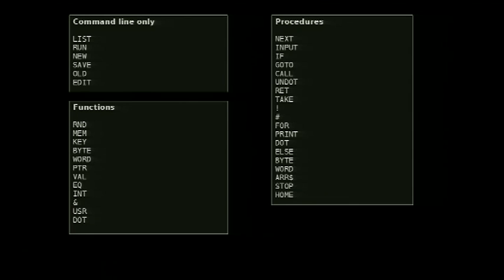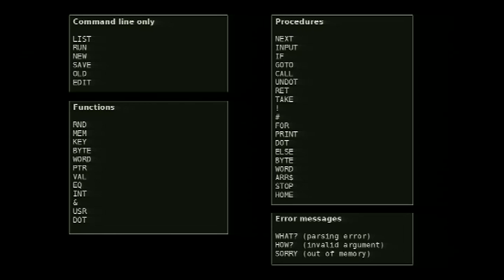You might notice that there are also some flow control primitives there. That's because those are actually implemented in the BASIC as normal BASIC procedures. You only get 3 error messages back. What?